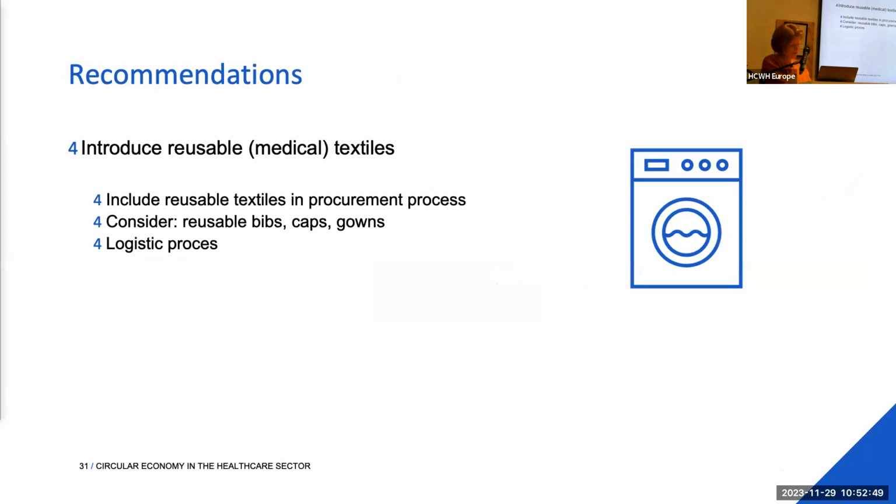So which recommendation can we make here? For medical textiles, we can also integrate sustainability criteria in the procurement process. Healthcare Without Harm has already developed such criteria. You can find them on their website. Also, as a hospital, you have to consider the already available reusable surgical caps, reusable surgical gowns or isolation gowns. In Belgium, they are already available, but often not yet implemented in practice. And the logistic process also has to be adapted in the hospital or healthcare setting if you want to reuse them.